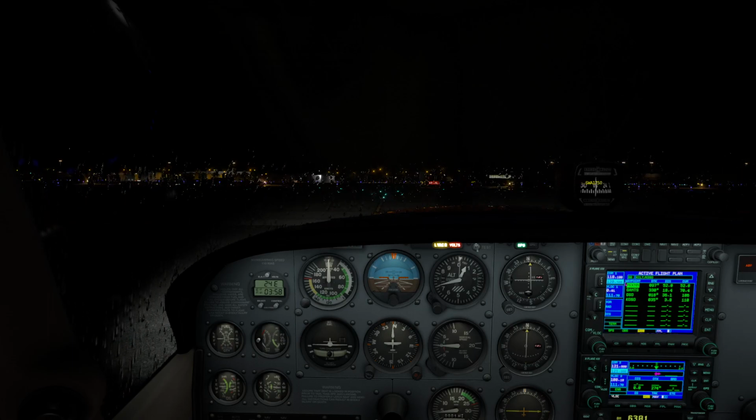So the 1750 will exit out and airborne with taxi Whiskey November hold short 36 center.